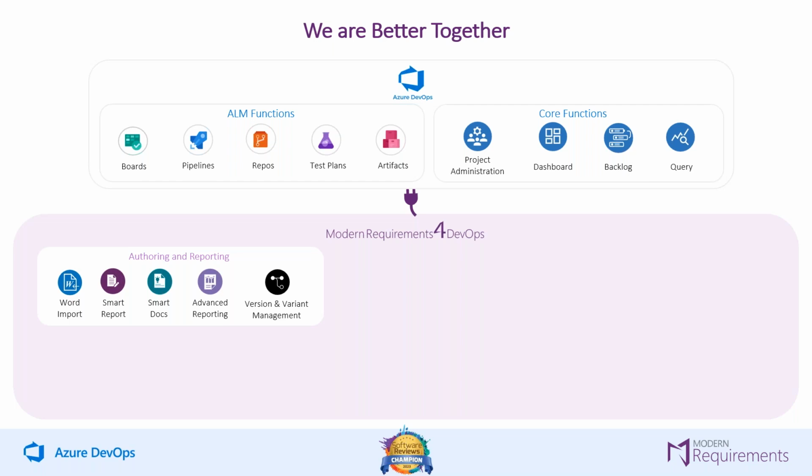using Smart Docs. Version and variant management is another big element to help deal with complex projects and releases where you're trying to reuse and have different variants of your packages of work items. Project auditability: within modern requirements, we facilitate review management, commentary, sign-off, e-signature sign-off. Trace analysis, so building out trace matrices happens implicitly as you're building your documentation in Smart Docs. You have the ability to baseline. You have the ability to do 360 impact.